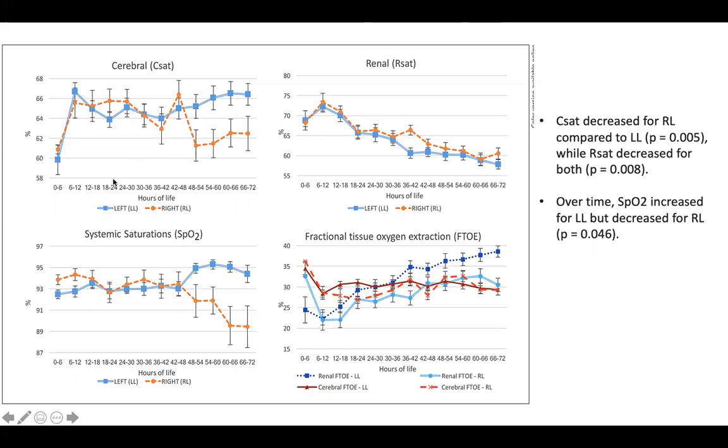When looking at the cerebral saturation, you can see that it's maintained around the 64, 66 mark for our patients with hypoplastic left heart, but those with a pulmonary dependent circulation, as the PVR drops, might also have a steal effect on the brain. And we were postulating what could be the reason for that.